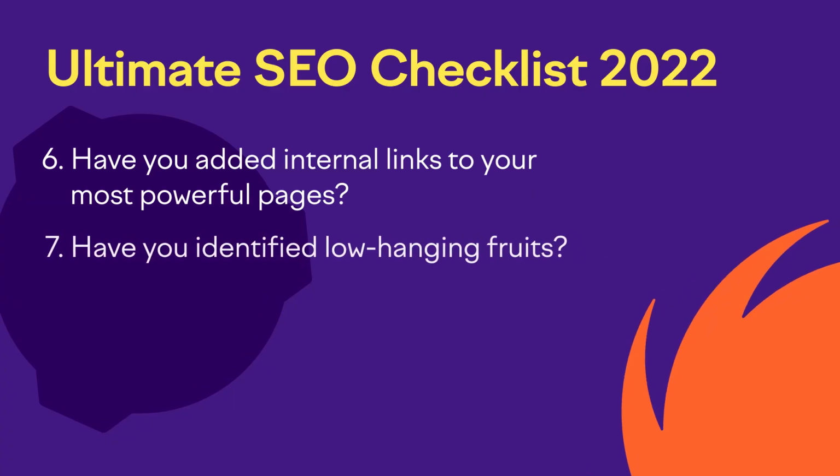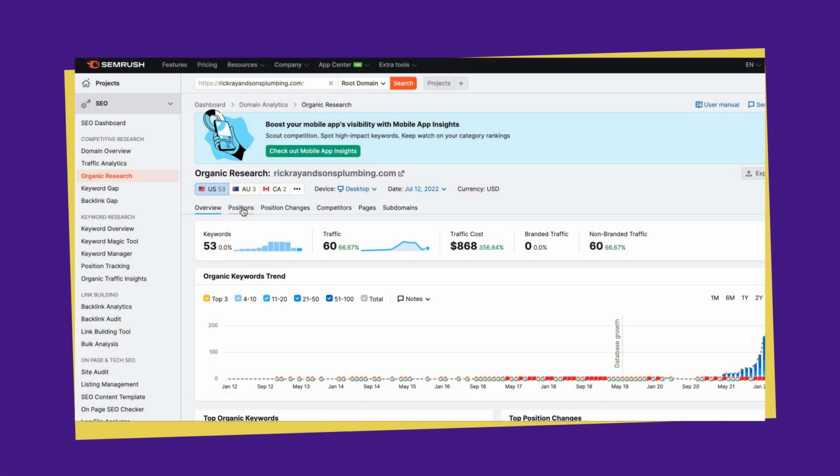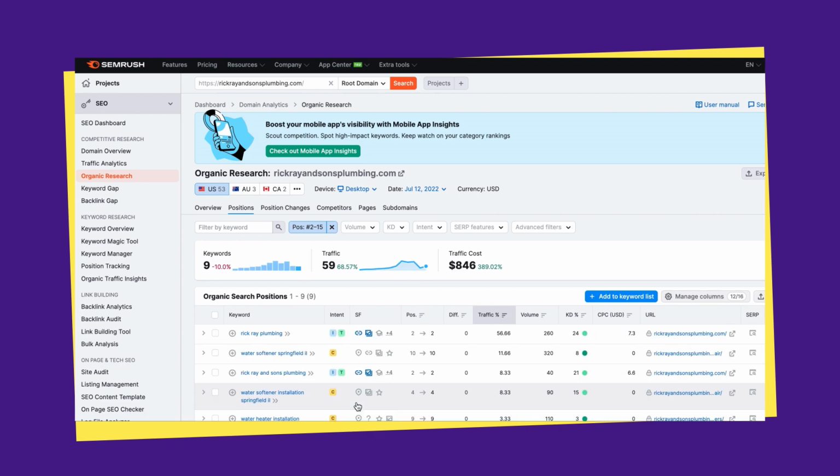Number 7, have you identified low-hanging fruits? These are keywords ranking from positions number 2 to number 15. So go into Semrush, enter your domain, go to the organic keyword section, and then click on the positions tab, and then the positions dropdown and enter 2 and 15 in the custom range.